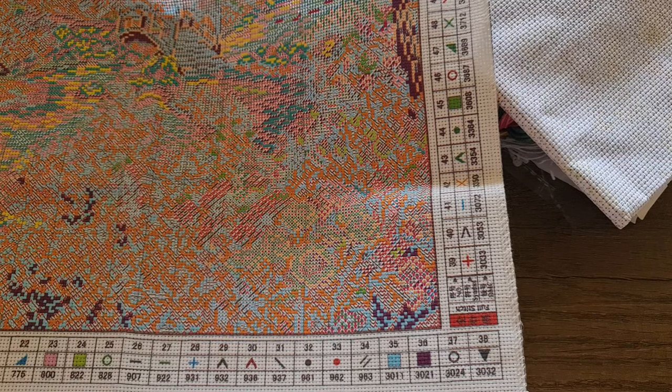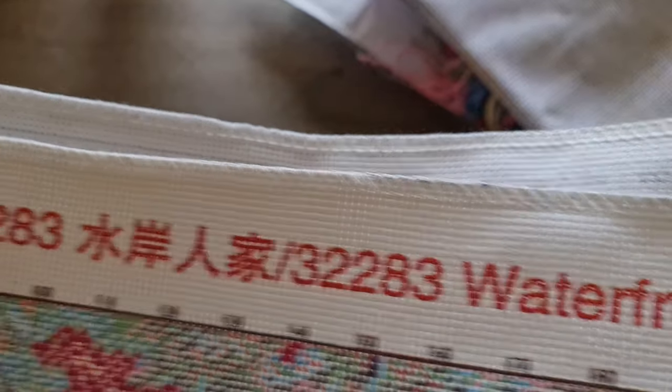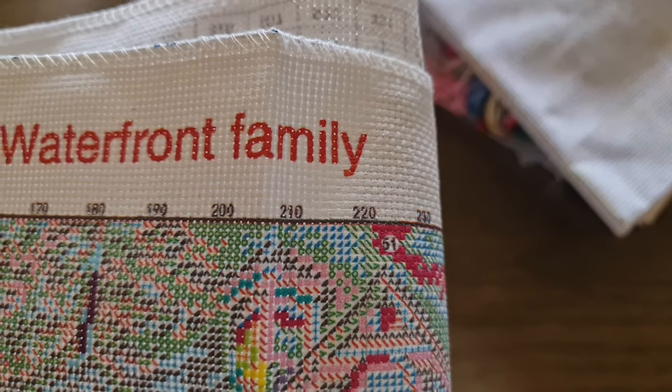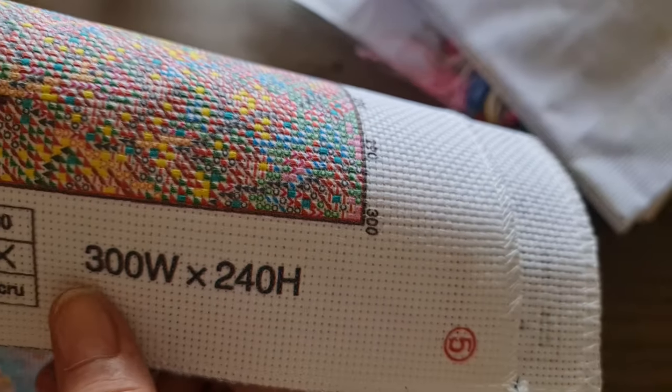But this is big for a 14 count. This is big. So up here, I'm just going to have to fold this up a little bit, guys, because it is big. There we go. So up here you have your product numbers, you have what it is called, which is Waterfront Family, and then down the side here you have your size in stitches, and like I say, your key runs down the side and along the bottom.